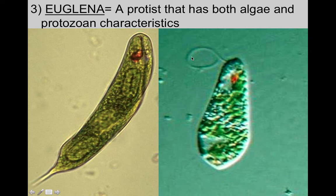So maybe as the sun is going down, or if they're under shade for a long time from some tree or something, they can swim and move to where the light is, which is much more advanced than most protists are, and that's part of why scientists put them in their special category. But they are generally, I think, clumped in with the algae normally, and so they will show that in the video and talk about that.